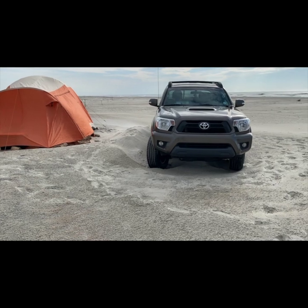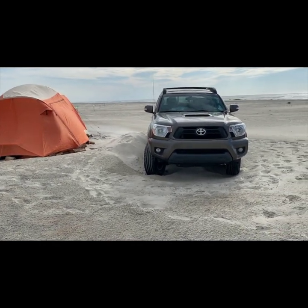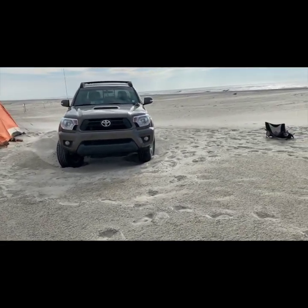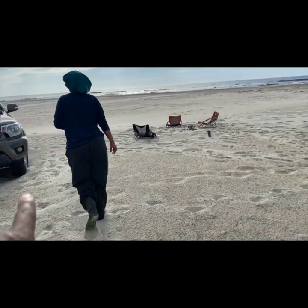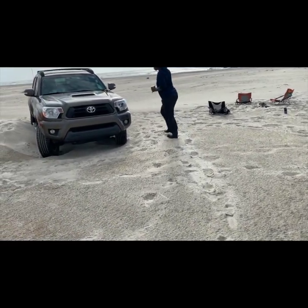Like, how I get under my truck? My truck back wheel wasn't that high. No. Let me see if I can get out. But you can see where she was taking sand from. Where it was coming from. Off of just this side of her truck.